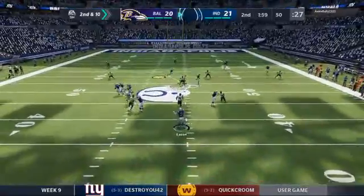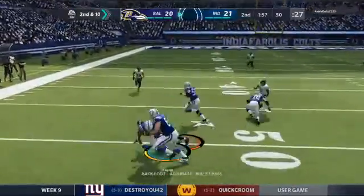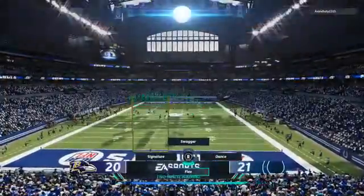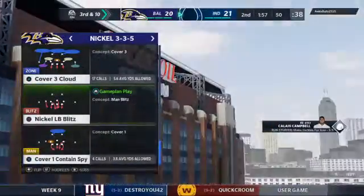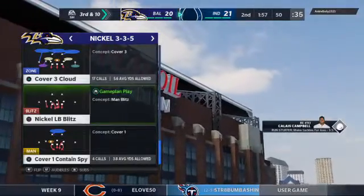From the midfield stripe, they'll look to throw. That's complete to Jonathan Taylor out of the backfield. And he'll get nothing out of that one. 1:57 to go in this first half on EA Sports.